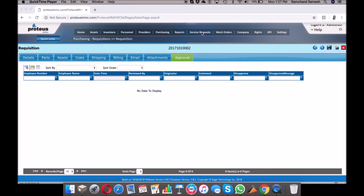All tags reported are captured in the module called service requests.